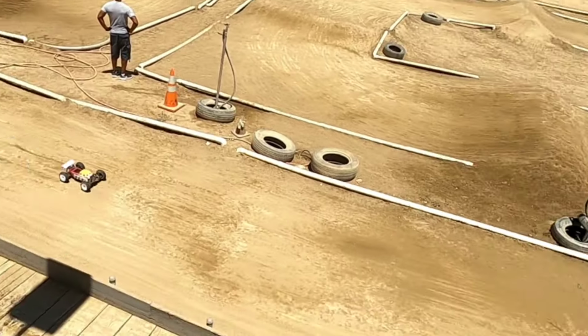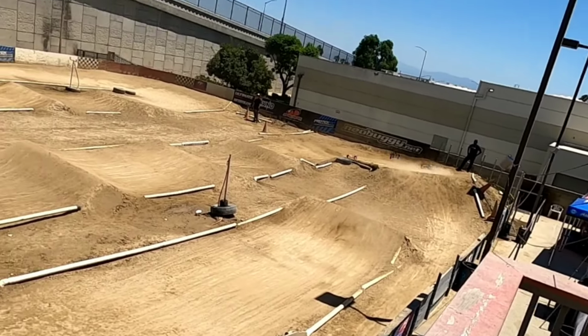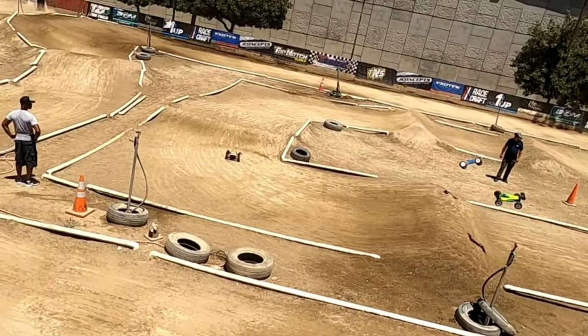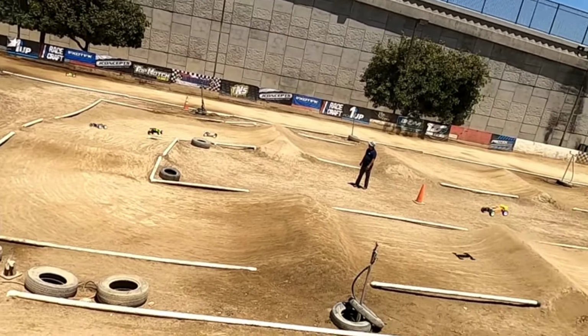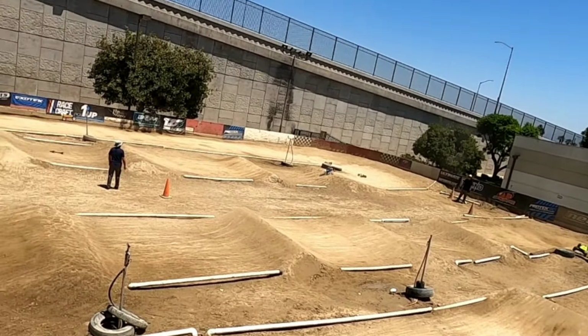And now here comes the should be Washburn. Washburn rounding out the top five now. Come on, gotta hit him. Gotta hit him. Trying to get that spot back. Washburn qualified fifth, running in fifth right now.